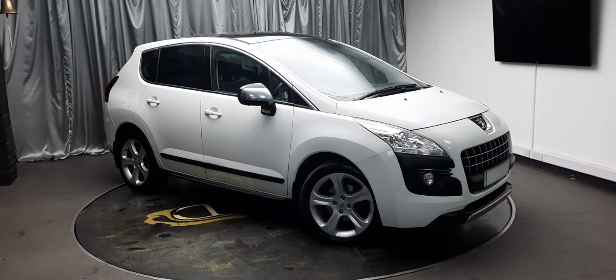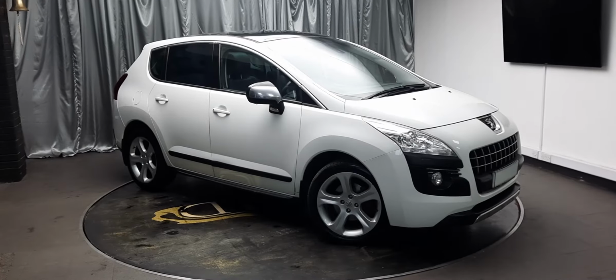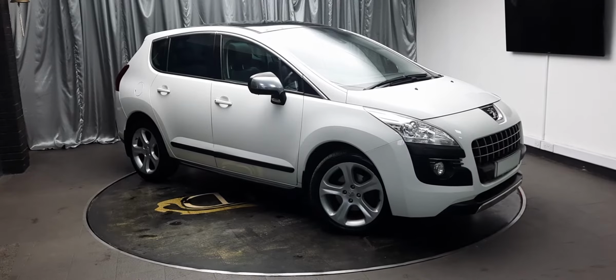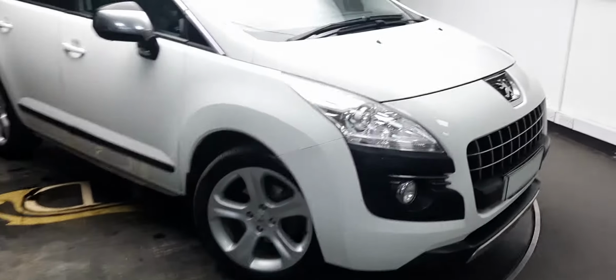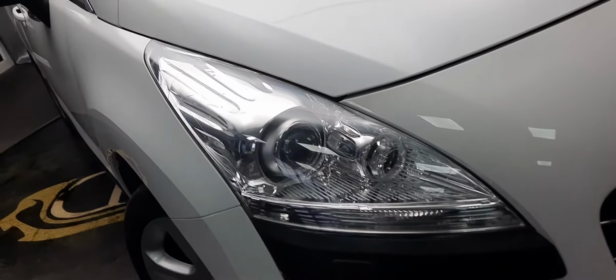Hello there, welcome to Edward House of Cars, and today I'm going to take you around this 2013 Peugeot 3008 HDI Allure. It's a big 2-litre diesel engine, 4-door in white, with a very alluring special feature in the back that I'm going to show you in a little while. But first and foremost, let's check out our gorgeous headlights.